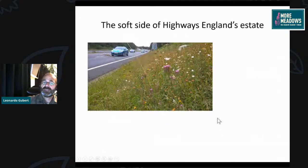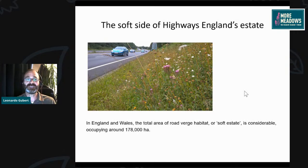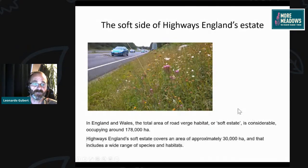So one of the things we're going to talk about is what we call the soft estate, which, in Highways England terms, is any area within the highway corridor that is not tarmac or concrete. So we call that the soft estate. And the area, when you think about the size of it in England and Wales, is considerable. It's nearly 180,000 hectares. That includes all the big roads and the small county lanes as well.